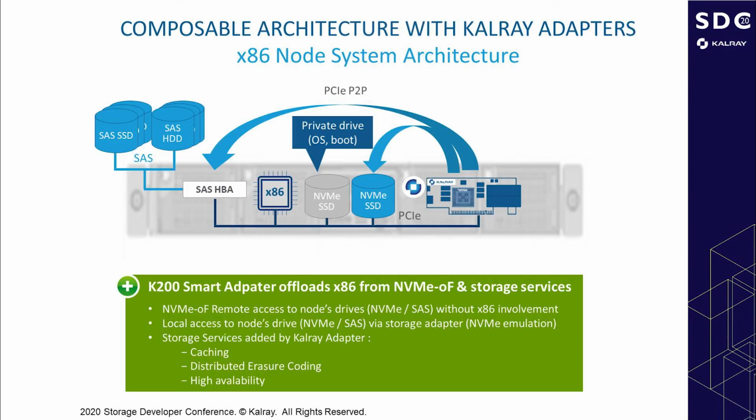Now let's have a look inside the HCI node. The HCI node will have some SAS drives, SSD or HDD, connected through a SAS HBA via the PCI bus. We'll have some NVMe drives, private for its own OS and boot, or as storage capacity for the cluster. The blue drives are totally controlled by the Smart Storage adapter, which means that the x86 cannot access them directly. Therefore, these blue drives can be accessed by NVMe over Fabric using the Smart Storage adapter, or by the local x86 using the NVMe emulation function.